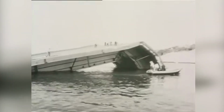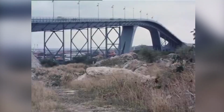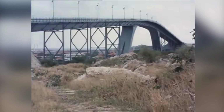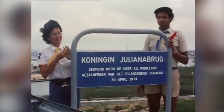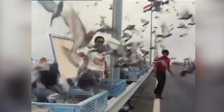1,600 tons of steel came thundering down, partially in the St. Anna Bay. The bridge had collapsed. 15 bridge builders had perished in this disaster. The rebuilding started in 1969, and the official opening took place on April 30, 1974. Reaching a height of 56.4 meters above the water, the bridge is one of the highest vantage points on the island.